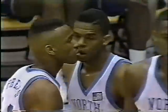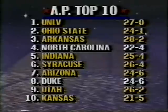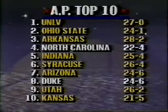Fouled by McCaffrey. I think the biggest question right now is we're one week away from Selection Sunday: who will get the one seed in the East? I think North Carolina is in the driver's seat if they can win out between now and next week's ACC tournament. UNLV, Ohio State, and Arkansas certainly set as one seeds in the tournament.